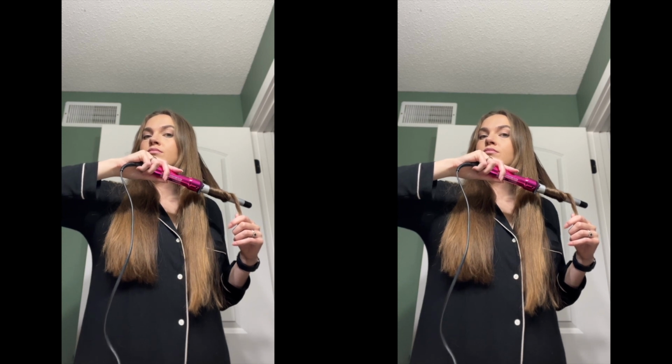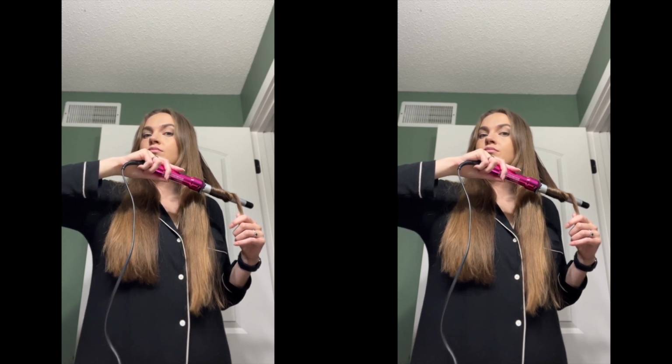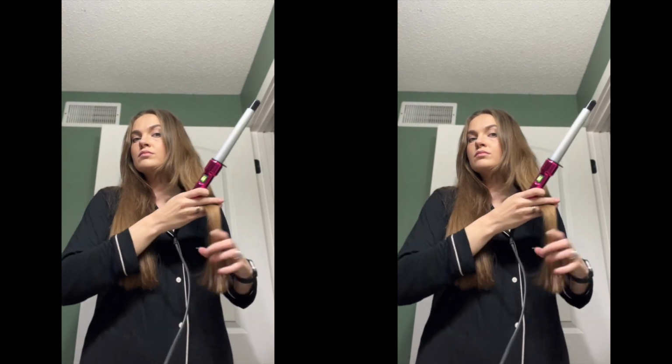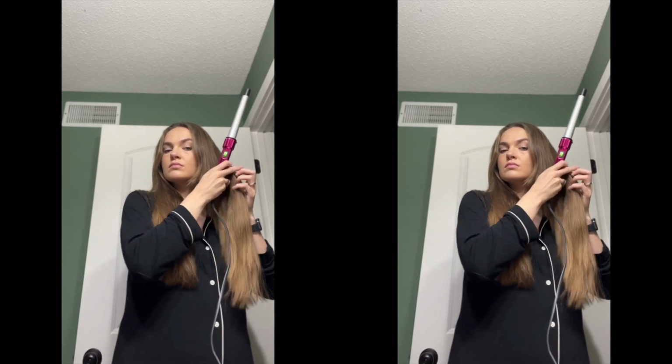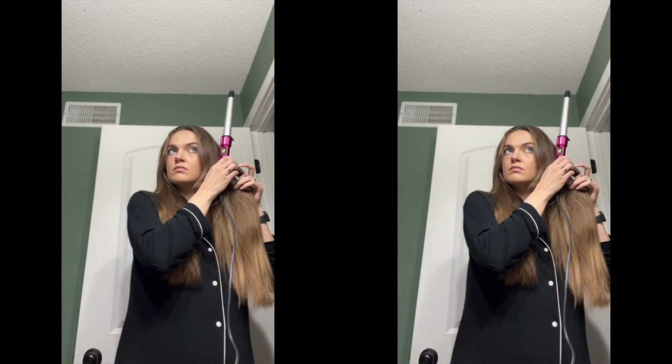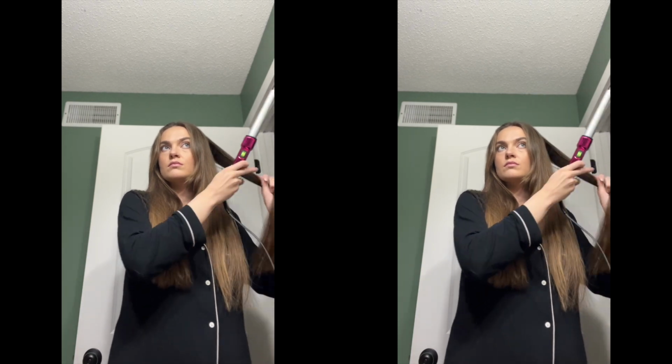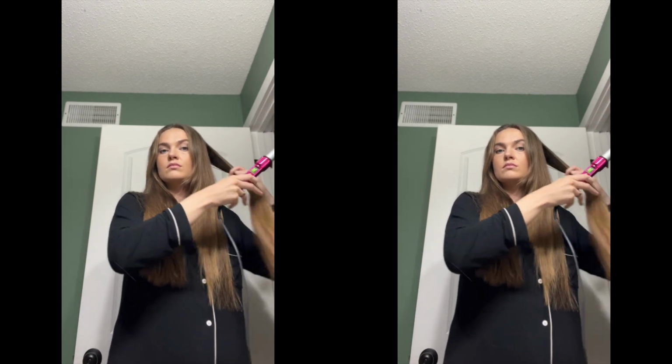You can't really tell, but I really enjoyed curling my hair. Again, this is the first time I had fully curled my hair since becoming a mom, and it just felt so good to get back into some of the things that I had been doing for so long. So I just put in some quick waves.